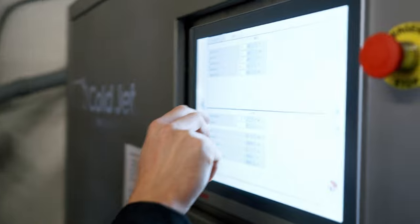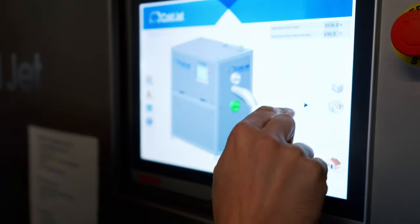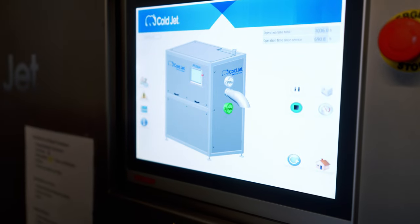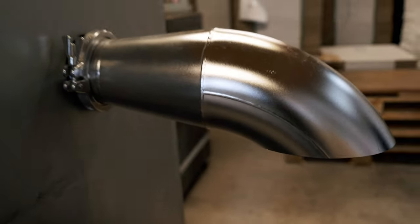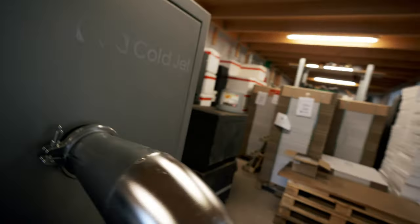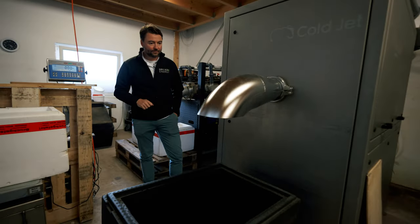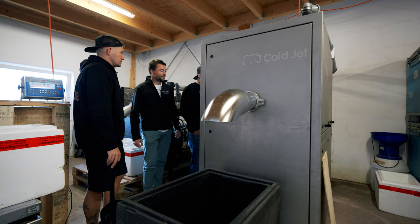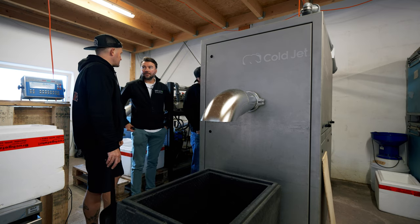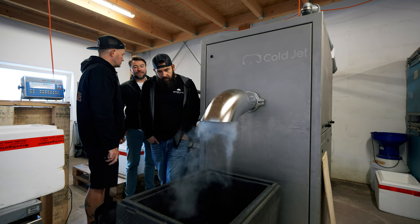So I see the measurements here. I go home and now I go play. Probably will use a couple of pushes to get the first ice. So how many kilos? 1,400 kilos. No, it's 350, 360 kilos an hour.